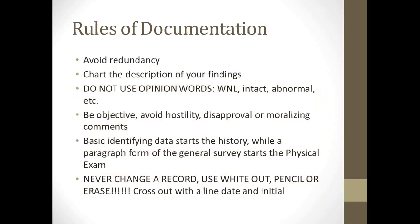Some general rules of documentation. You want to avoid redundancy. Chart the description of your findings. Don't use opinion words like within normal limits, intact, abnormal, etc., unless you have things to back them up. Be objective. Avoid hostility, disapproval, or moralizing comments. Basic identifying data starts the history, while a paragraph form in the general survey starts a physical exam.